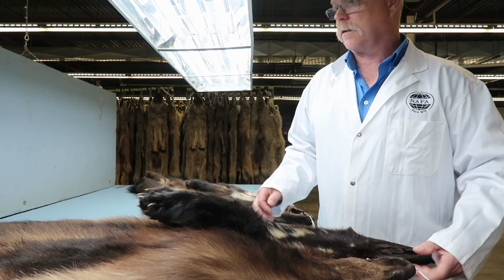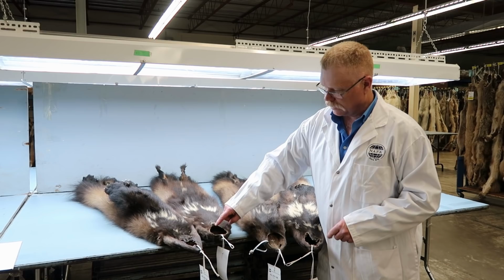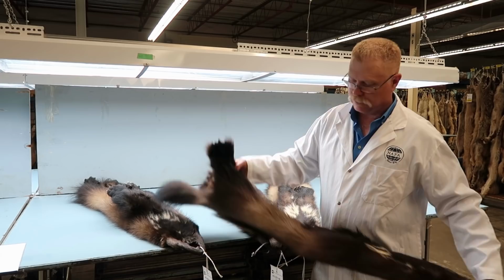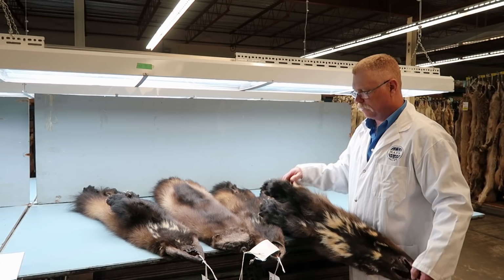A couple of Wolverines, some real do-not-dos on Wolverine, because the primary market for Wolverines is taxidermy. You want to make sure the bottom lip is on. Probably lost half the value of this Wolverine, and all it can really be used for now is trim on a parka, which there's still good demand for, but there's no claws, no bottom lip, so the value... otherwise it's a very nice Wolverine versus something that has the bottom lip on and has the claws complete.